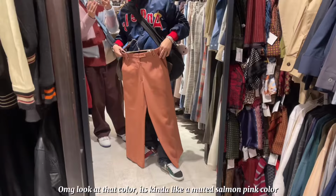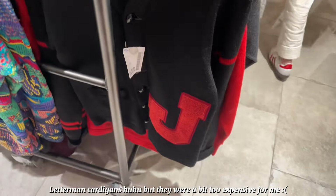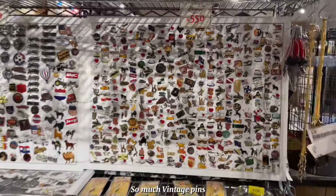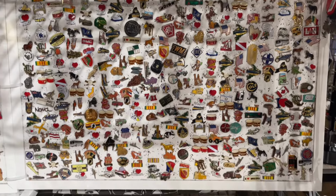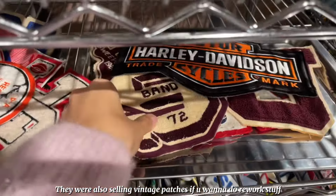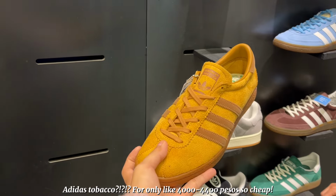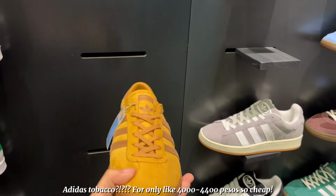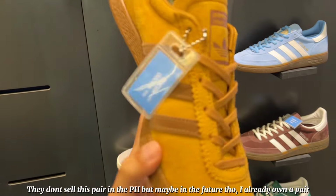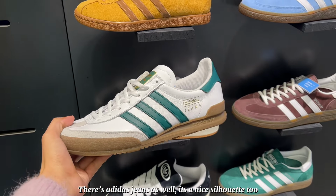Follower store, guys. Oh my god. So nice. Okay. How much? 4.950. Yeah. Guys, Letterman cardigans. So pretty. Guys, tobacco for 12,000 yen. How much? 4,400 pesos. Tobacco. Ganda. Ah, there's Adidas jeans as well. Ganda din ang silhouette ng Adidas jeans.